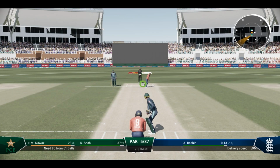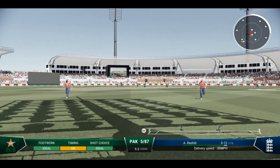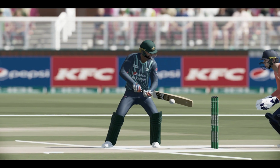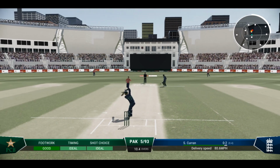Good shot. It's found the gap. It was lovely footwork, a great shot, a glorious shot actually to get back and play it like that. That's the over. Pakistan are 5 for 91. Good running, it needed to be as well. Probably closer than they expected.